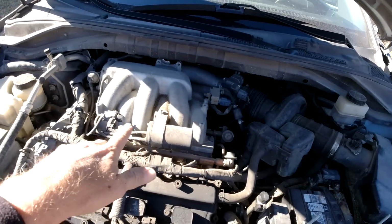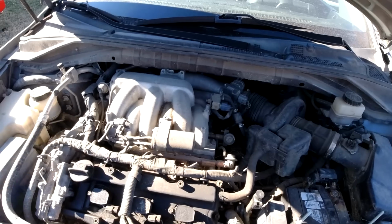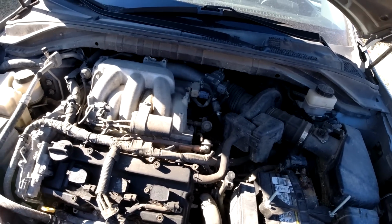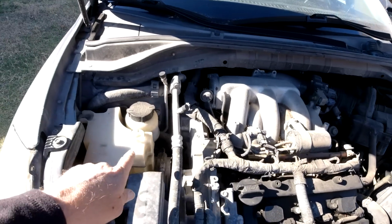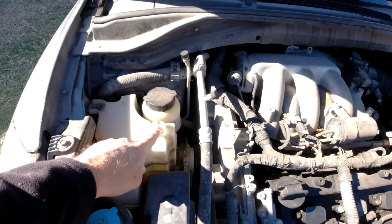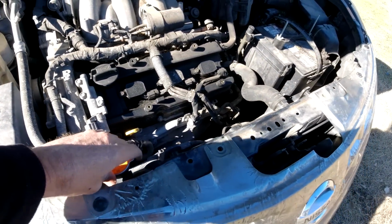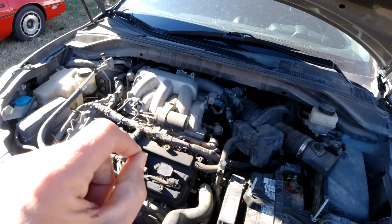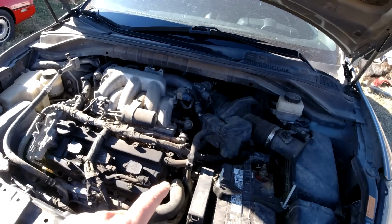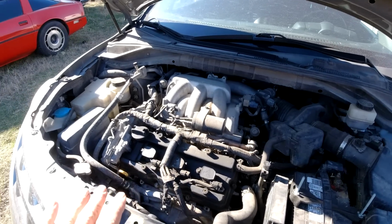The motor's kind of dirty. Got little bits of leaves and stuff on it. It needs to be power washed up. It's missing the overflow cap here, but it is full, and it's full here with antifreeze. It was down a little bit of oil and a little bit of transmission fluid, about a half a quart each. Topped them off when I first got it.